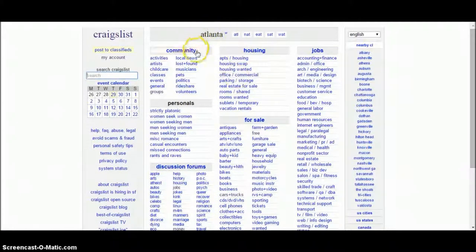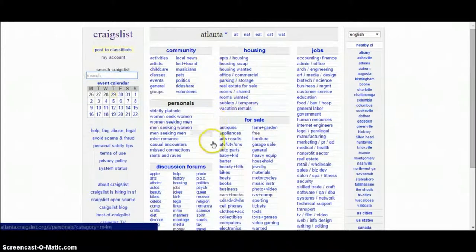And this is the Craigslist Atlanta page because that's where I am. Of course, you need to search in your area. Otherwise, you have to get the car shipped there. Or, you know, it just makes common sense to search for a used car near where you live. And we're going to go from there down to cars and trucks. We're going to click cars and trucks.